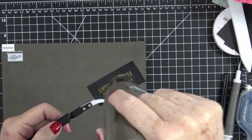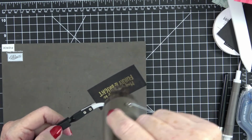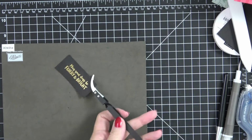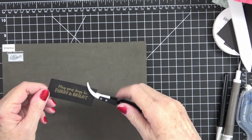And you see how fast it works. Once you let this heat up, the embossing doesn't take any time at all. And look at that. Gold embossing can add so much to a piece. I think it's just absolutely beautiful.